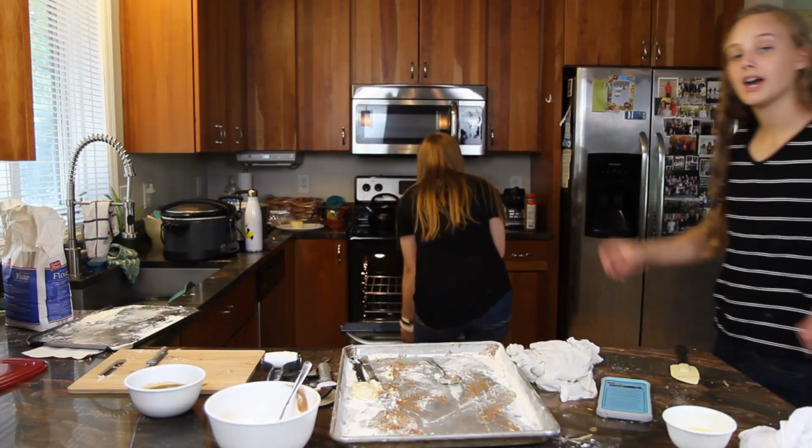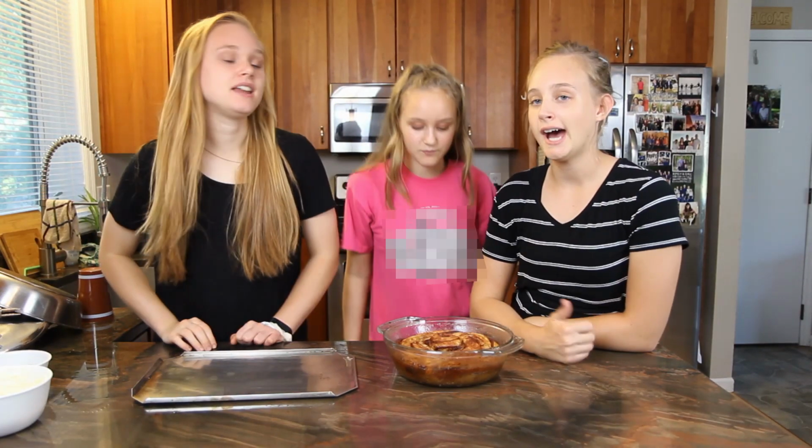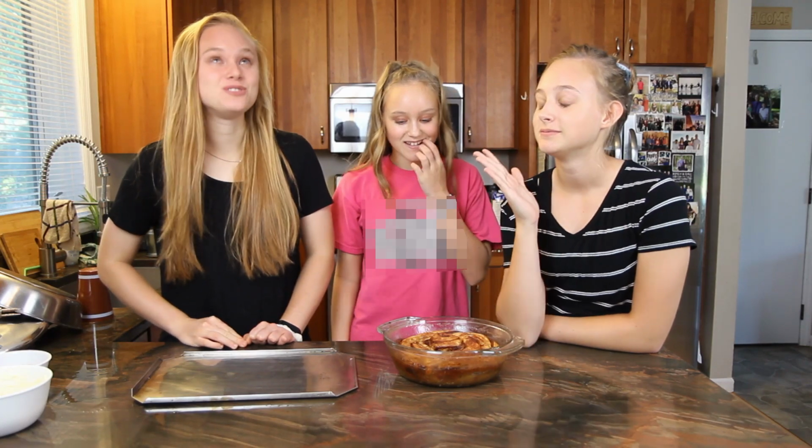Putting it in the oven. Okay, so it's been about an hour and a half or so. We let it cool down. We took it out of the oven. It's our baby. It smells so good.